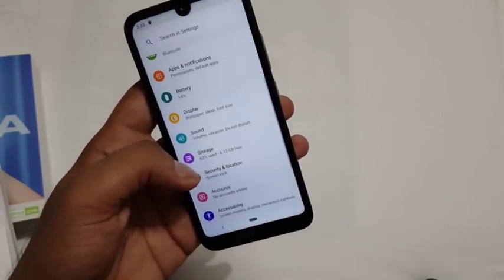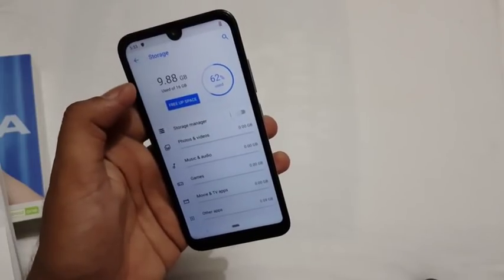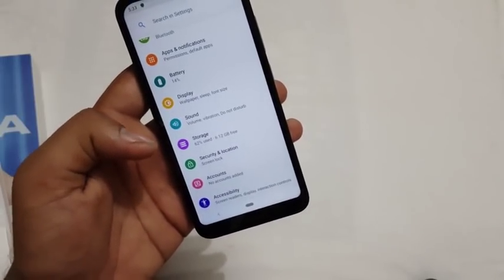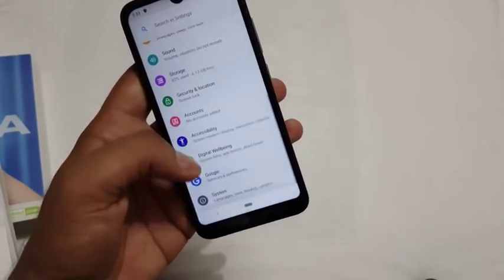And what about the storage? It says 9.8 GB used out of 16 GB, and the free storage is 6.16 GB after first boot. So 62% is used, which is quite huge, I think.